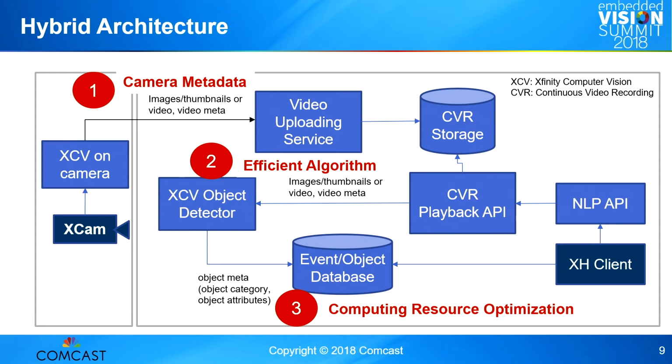This module takes the metadata from the camera and generates a deeper metadata, which includes the object events and object attributes such as color. This deeper metadata will be stored into a database, for example, Cassandra database. Then the NLP module, the natural language processing module, interfaces with the Xhome client. It takes the user's semantic query, maps it to the metadata in our metadata database, and then retrieves the relevant events to the end user.